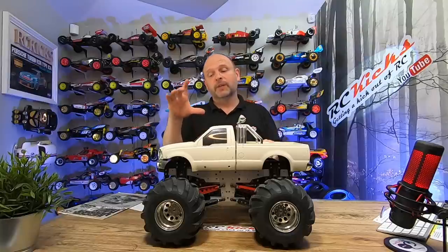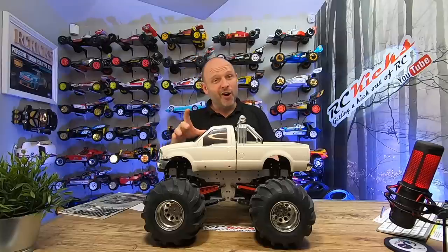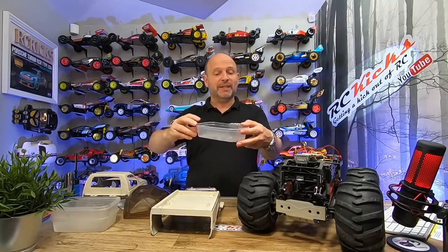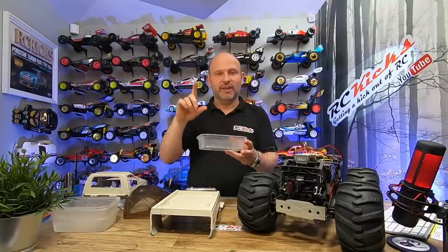I will keep the mechanical speed controller in the car, but I will swap out everything else. Right, let's get the body off and let's have a look. So I've dismantled the body, and these are all the little bits and pieces that you need to keep, because once you start losing one of these, they turn into a bit of a pain and can really slow you down.